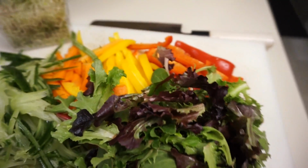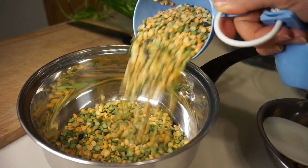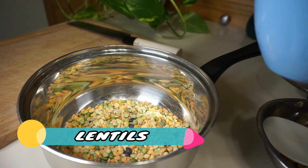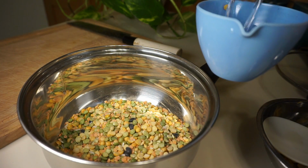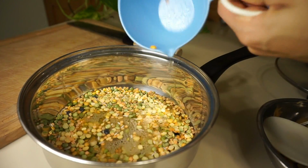So now we're moving on to lentils. Oh, I love lentils. If I had to pick between beans and lentils, I'll always pick lentils because they're just easier on my tummy. They make me super full for so long, and I love how I can do so many things using them.